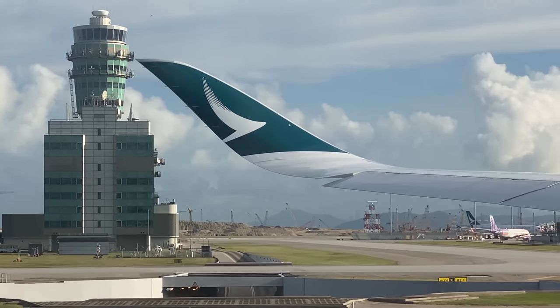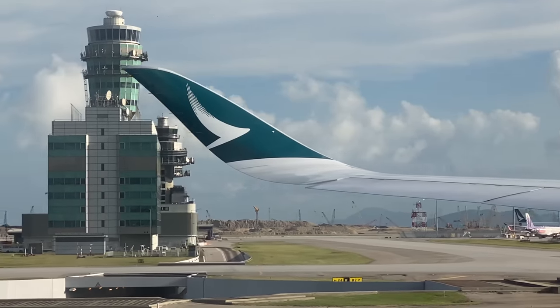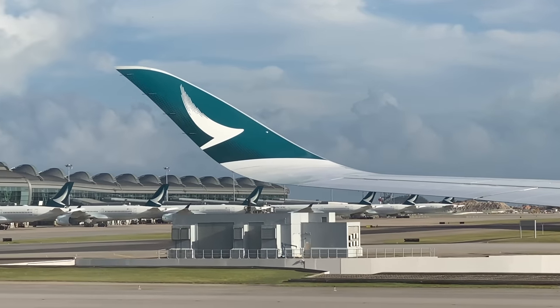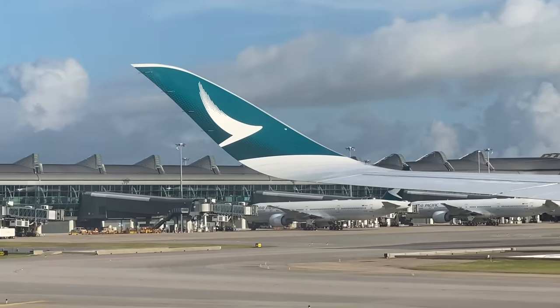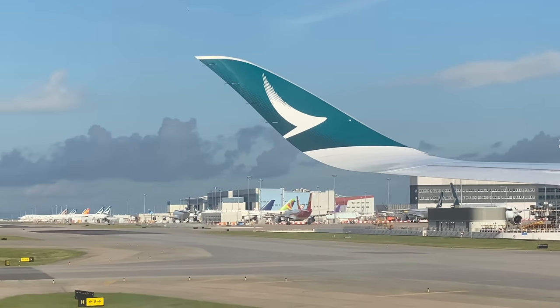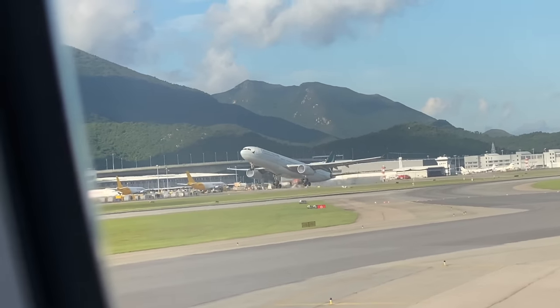To our home, Hong Kong. For your safety, please remain seated with your seatbelt fastened until the seatbelt sign has been turned off. Be careful when opening the overhead compartments as items inside may fall out. Please also check that you have all your personal belongings before leaving the aircraft. You may now switch on your personal electronic devices with cellular functions.